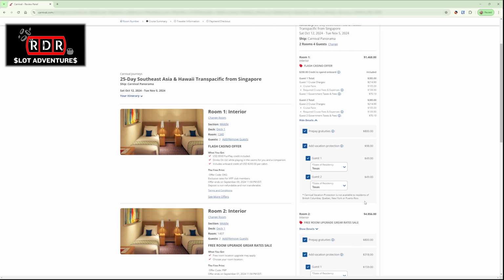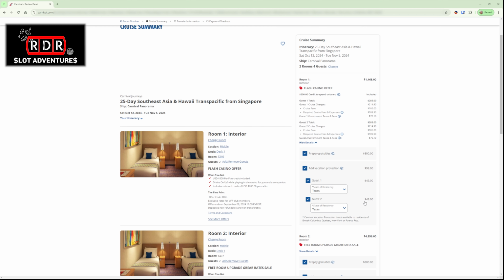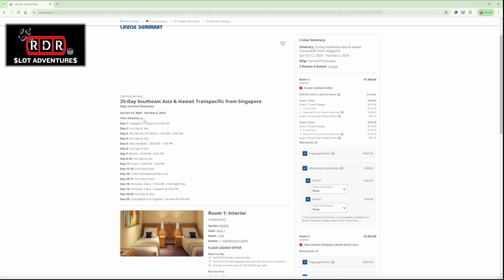So again, this is why we gamble on cruise ships, so that you can get these offers. They're not always going to have this big 500 free play unless you are a big time gambler. This one, I'm sure, because it's 25-day. But you are cruising back to the States. So really, you're only having to buy the one-way ticket to Singapore to get on the ship. And then you would have your one-way from LA to your home base when you return home.